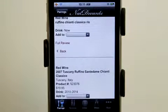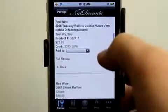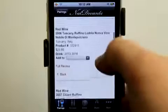Not only can you add wines to your cellar, but you can also move them over to your consumed cellar. So it's not a wine that's in your cellar anymore, but it has a history, which your actual wine cellar wouldn't unless you kept some sort of log. But in this app, you can do that. It also gives some suggestions of wines down here, and prices and reviews and all that stuff.